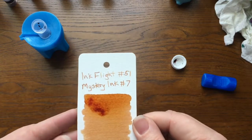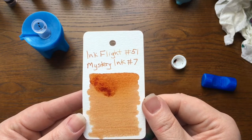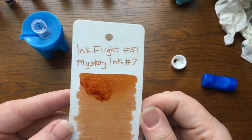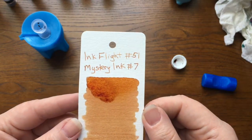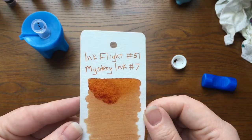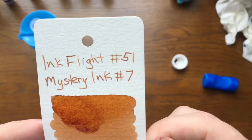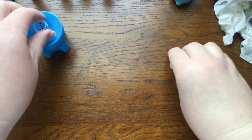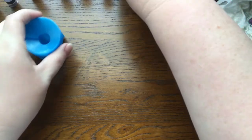Okay, and what is his clue? After a long day, retire to the royal living quarters to enjoy a snifter of this spirited ink. So it's got to be some kind of, I don't know, scotch or whiskey or something or another. Has some nice shading on it. Okay, so we are going to set those aside to finish drying, and we're going to look at our goodies. Ooh, and have a sip of tea.